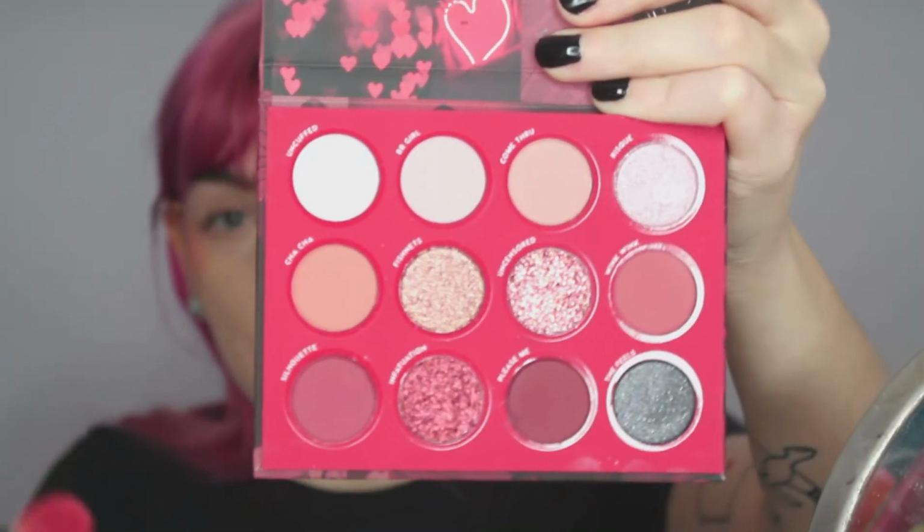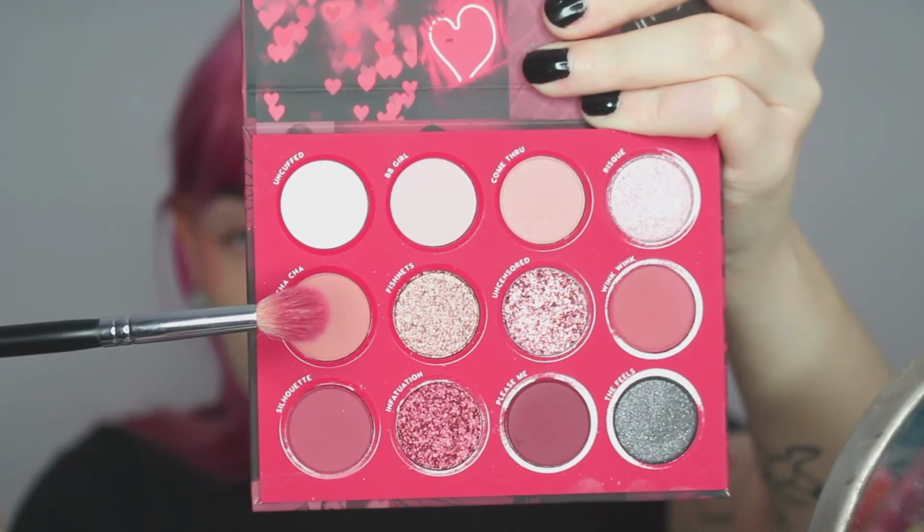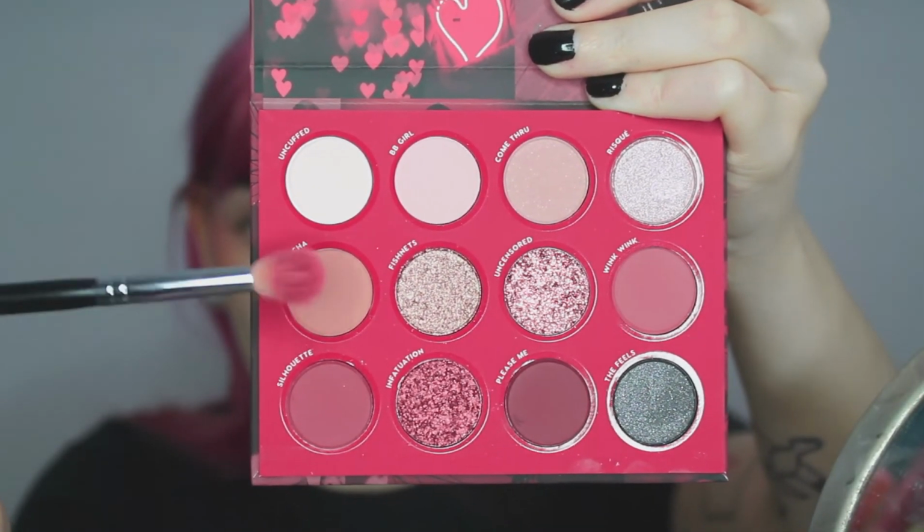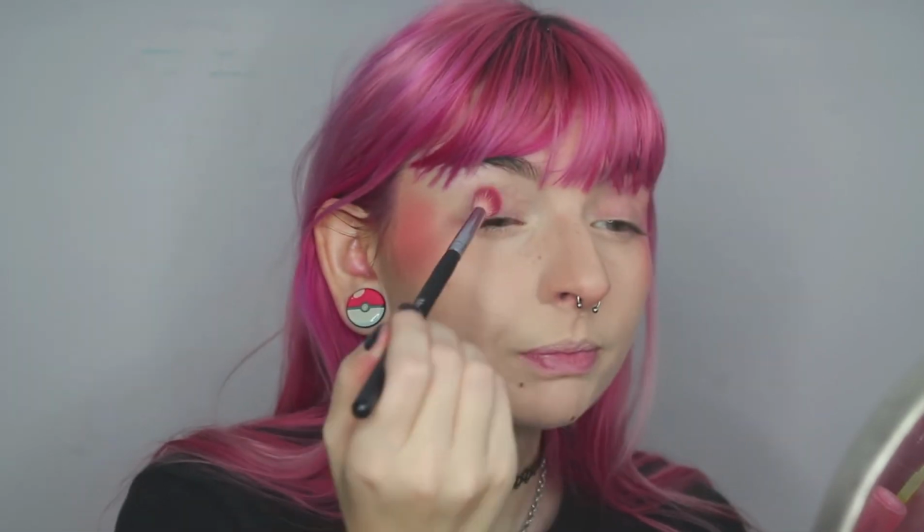So, maybe I should zoom you guys in a little bit. I don't know. First, I'm going to go in with the color Cha-Cha, which is this one right here. It's a very light, neutral, warm color, and that's what I'm going to start off with. I think today I will be using two colors, just to make some dimension, if you will. But yeah, the Morphe M441. This brush is so wonderful. I love using it for all my blending needs.